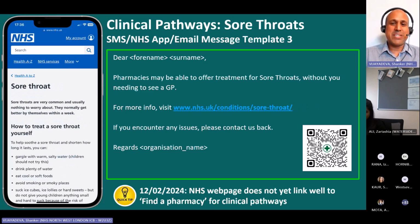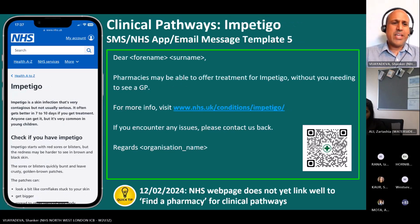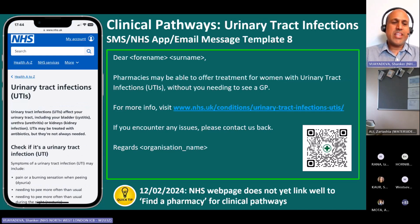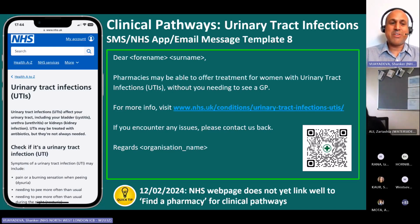And for each pathway, you've got something similar: sore throats, earache, impetigo, infected insect bites. Quite difficult to work out if it's infected or not over the phone. So again, that guidance can help the patients navigate that too. Shingles and UTIs. So that is what I call intelligent signposting. We're not just saying go to the pharmacy, we direct into something where they can kind of think, does this apply to me or not? And hopefully the pharmacies will be less frustrated if we send in inappropriate stuff to them.